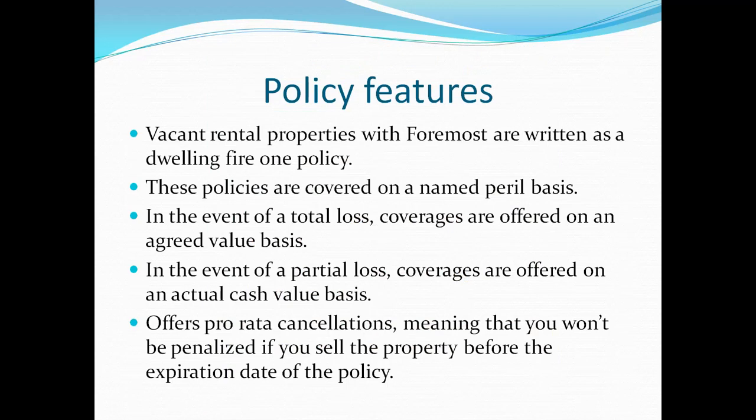The policy features with Foremost Vacant Rental coverage. These policies are written as a dwelling fire 1 policy on a named peril basis. And in the event of a total loss, coverages are offered on an agreed value basis. In the event of a partial loss, coverages are offered on an actual cash value basis. And another thing is, it offers pro rata cancellations, meaning that you won't be penalized if you sell the property before the expiration date of the policy.